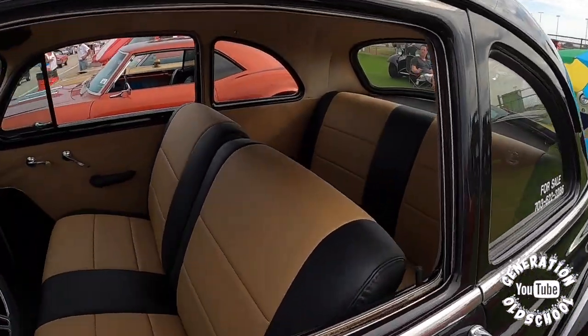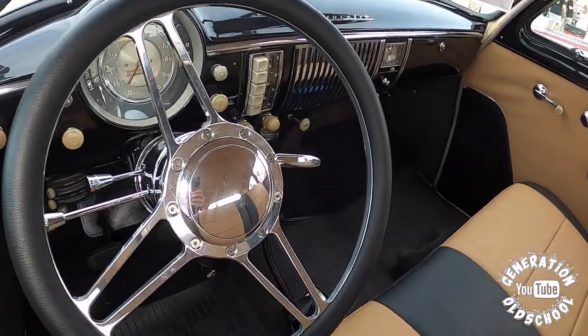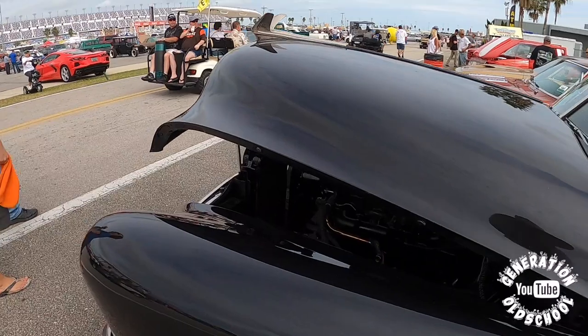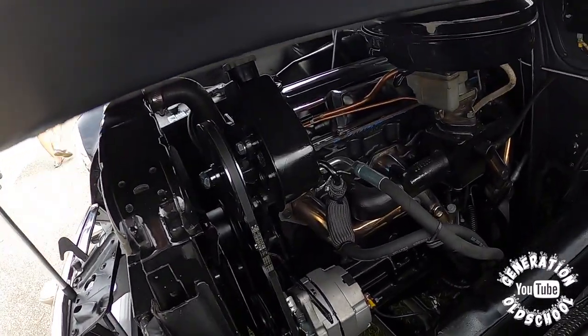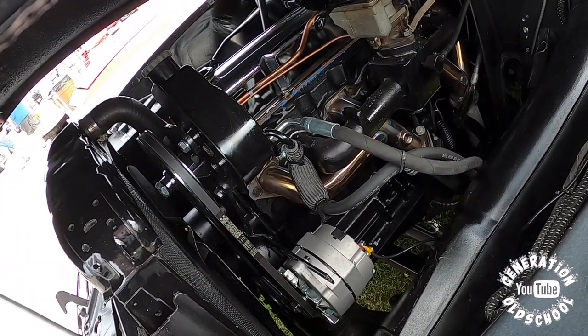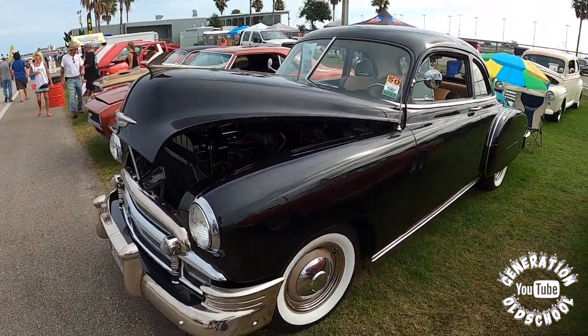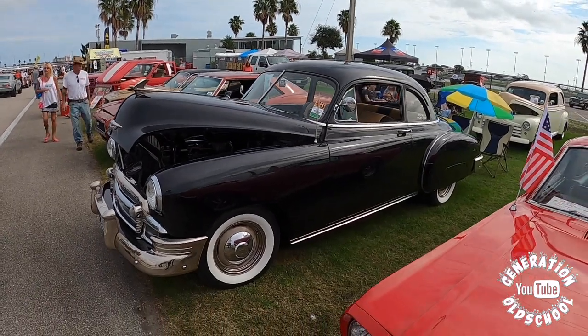Interior is really nice, as you guys can see here. Stick shift is on the floor. It doesn't have a 216 engine. I believe it has a 235 engine, as you guys can see there. It has headers and it has a 12-volt conversion. I would like to speak to the owner of this car so that he can tell me a little bit more about the car, but it's the same exact car as the one that I have.